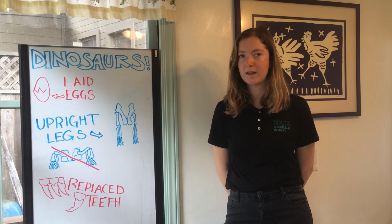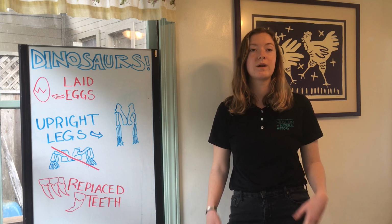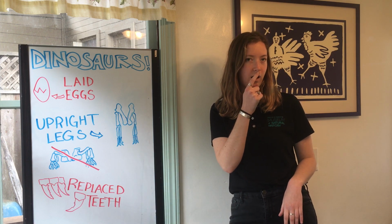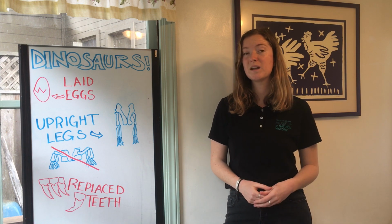There were a few other things that made dinosaurs unique, and this usually had to do with their skeletal structure. Dinosaurs had a hole in between their eye socket and their nostril, and they also had several other skeletal features that made them stand out.